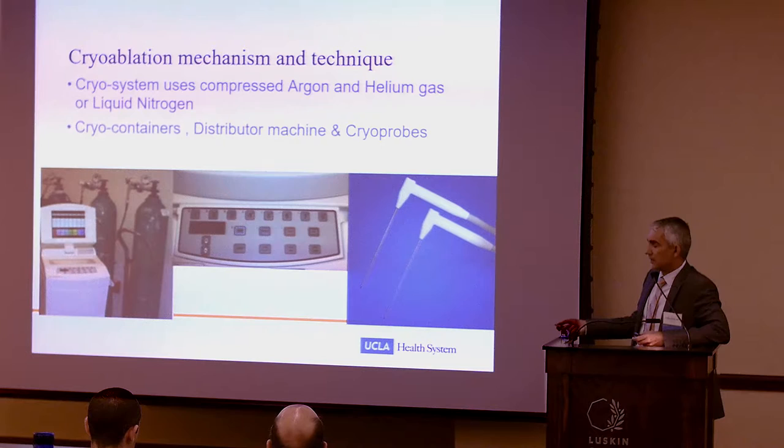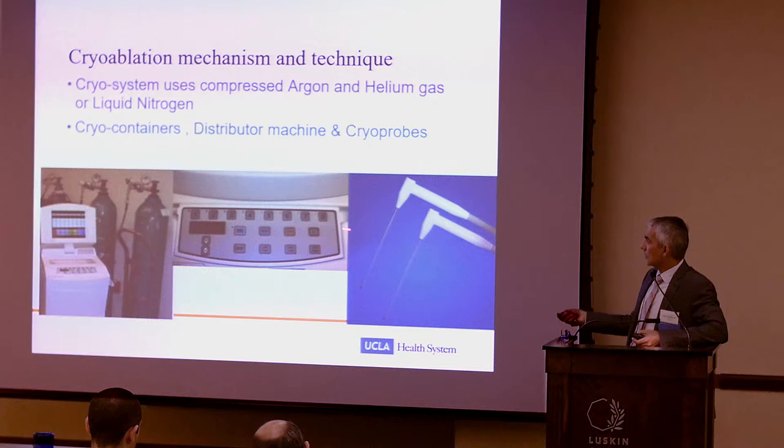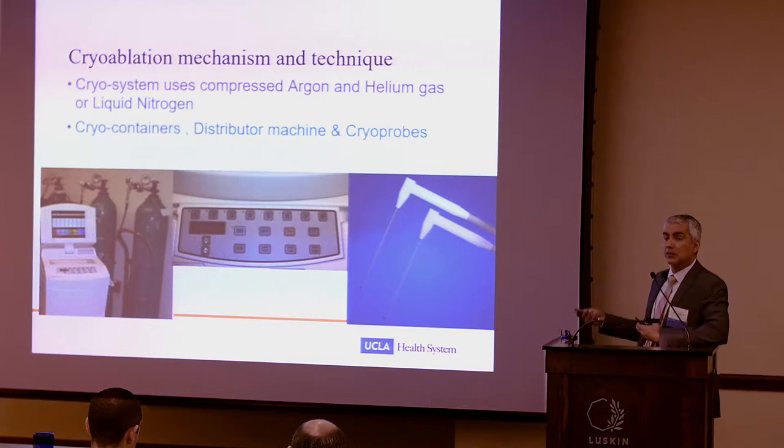Then there's a thaw cycle, there's a stop, and then you turn off the machine. You can connect up to 8 probes, and you modulate the temperature by how much gas you push into the system.